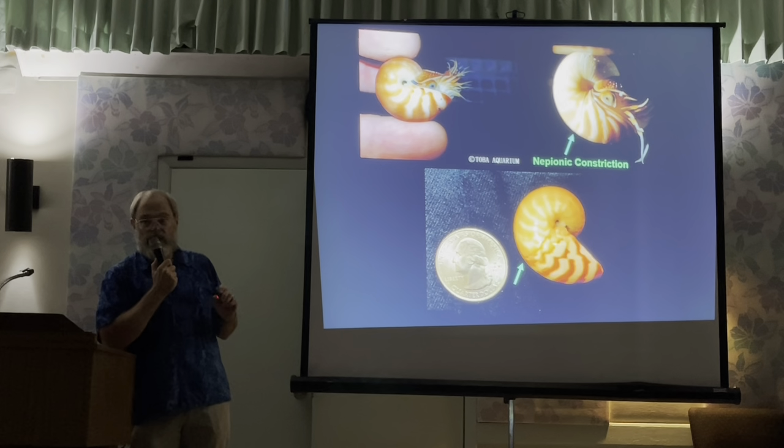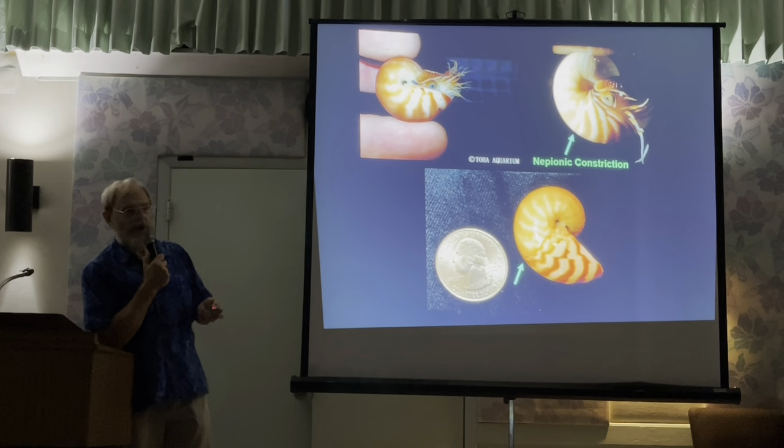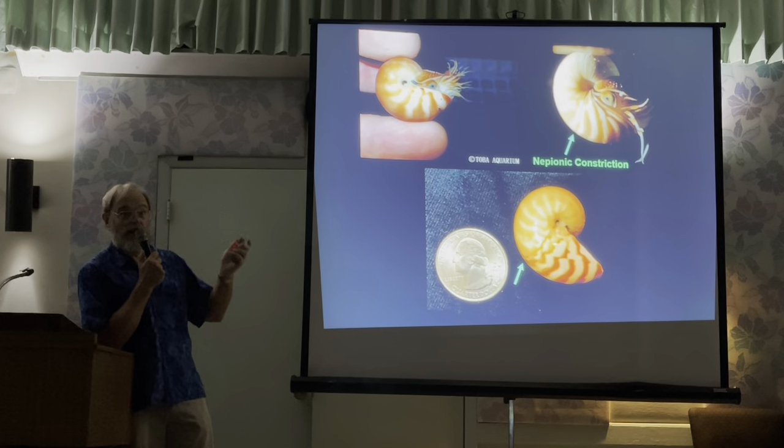Unlike ammonites, which are more closely related to squid. Ammonites, when they hatched, were planktonic little things. Nautilus comes out with a good-sized shell already. Then when it starts to grow, it adds to this, and here's one that has started to grow. See what's labeled an eponic constriction there. So the embryonic shell is up to that point, and all this stuff here is new shell, and then it keeps on coiling around.